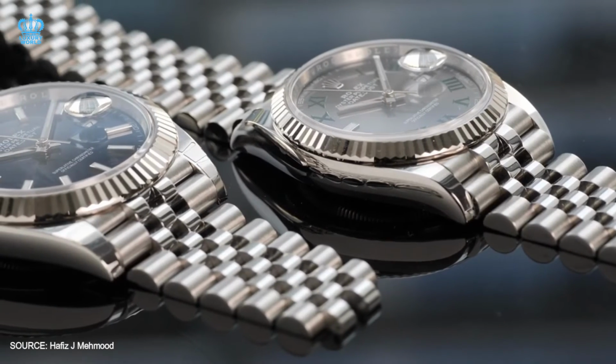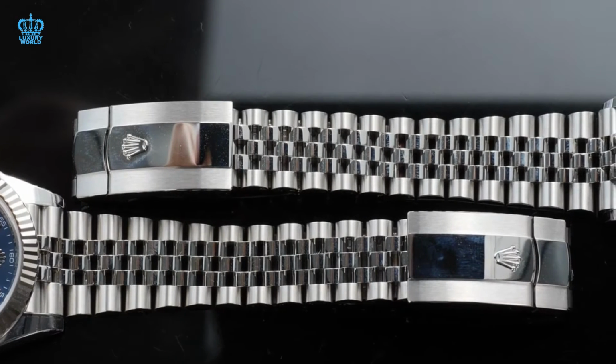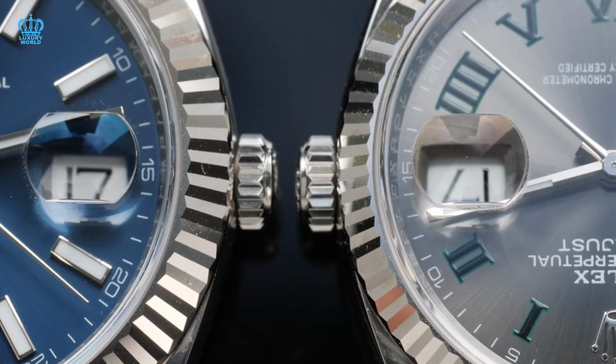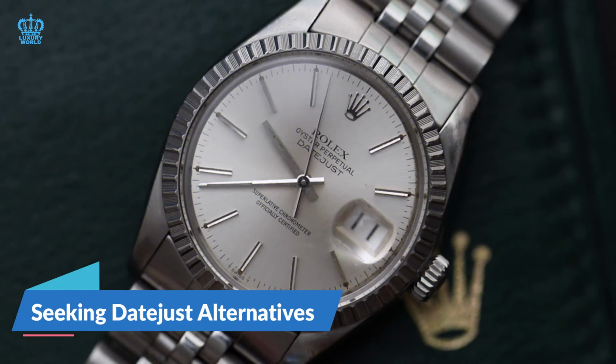When deciding on your bezel, choose between a smooth or fluted option. This decision typically aligns with your preference for a sportier or dressier look. Some people opt for a cohesive approach, matching the Oyster bracelet with a smooth bezel or the Jubilee bracelet with a fluted bezel. Seeking Datejust alternatives.